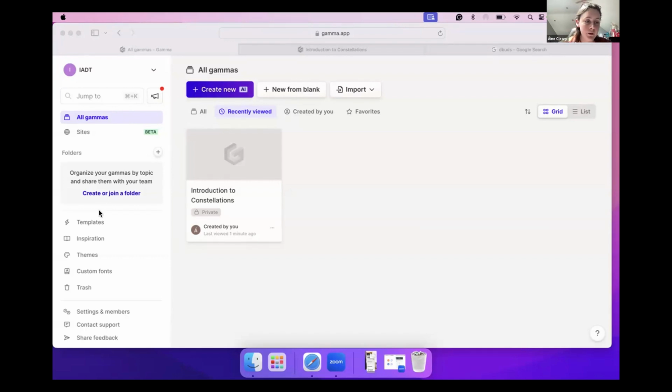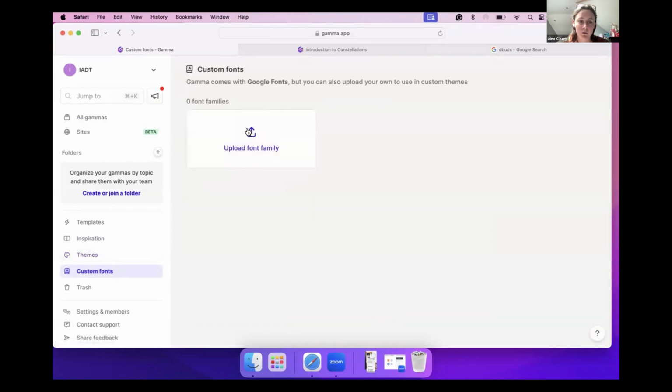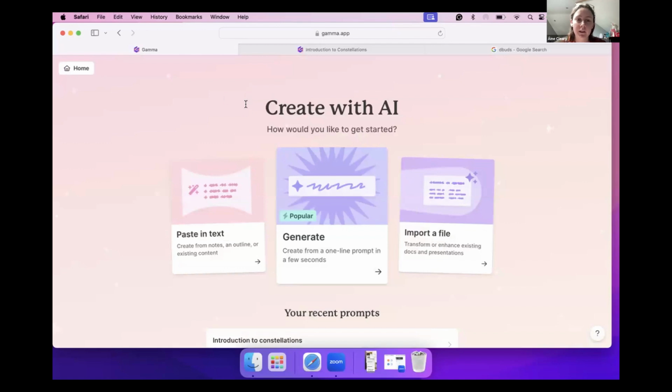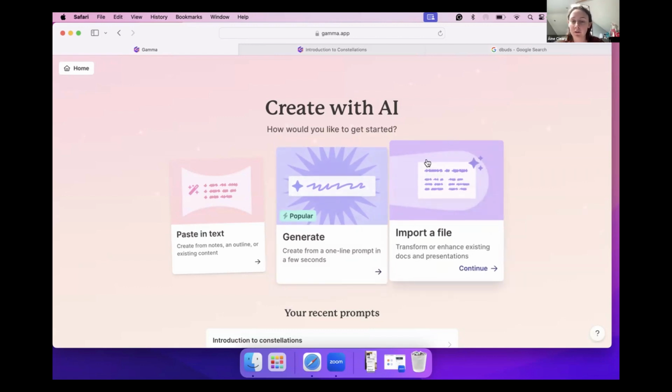So here you can look at templates of other people, and you can look for inspiration for a presentation theme, and you can have a look at fonts and stuff like that. But I'm going to run through making a presentation or document with AI. So if you click there, you're able to paste in text. So this is if you have your own notes, or if you have information in a document and you want to turn it into a presentation or flashcards, you can just paste it in there. You can create a one-line prompt in a few seconds, or you can import existing files that you have.